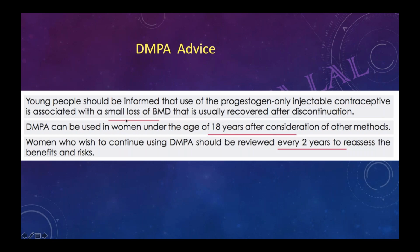This part we have already discussed. Usually we don't offer them DMPA because of the loss of bone mineral density. So we ask them to use any other contraception, but if they still want to go ahead with this, we can offer it. But in that situation, we have to review them every 2 years, because of this bone mineral density issue.